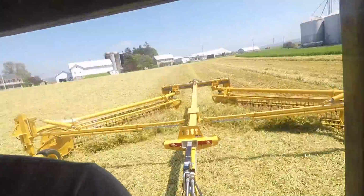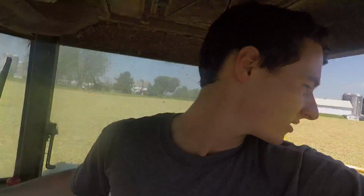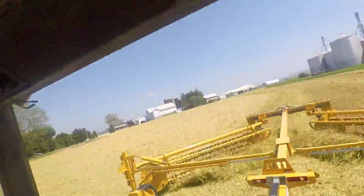So we're actually getting a chance to try a little different rake this time. This is a Vermeer brand, and it's a little different style. It's supposed to pick up less dirt, and so we want to try some with both rakes and see how much better it does. I gotta learn how to run this a little bit. It's a little different, but it's working pretty good.